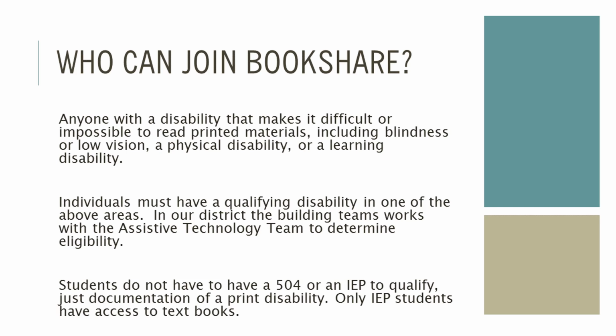So just a little bit about who can join Bookshare. To join Bookshare, you have to have a qualifying print disability, and so this is someone who could be blind or have low vision, a physical disability, or a learning disability. Individuals must have a qualifying disability in one of those areas, and in our district, the building teams work with the assistive technology team to determine the eligibility.